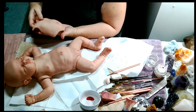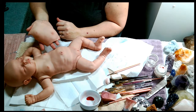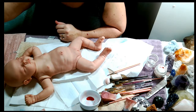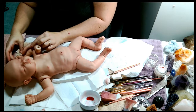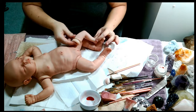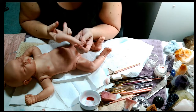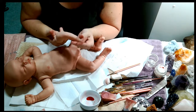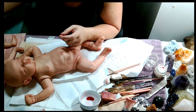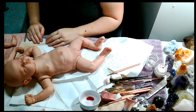Just for size comparison, this is the Merida Winners Baby Blessing, the preemie. It's a big difference, huh? It's a tiny, tiny baby. And little arms. Isn't that sweet? And little legs. This is probably the tiniest kit that I have ever created, at least since I've been a professional artist anyway. Most of the babies people request are the bigger ones, so it's kind of fun to do this little micro preemie baby.